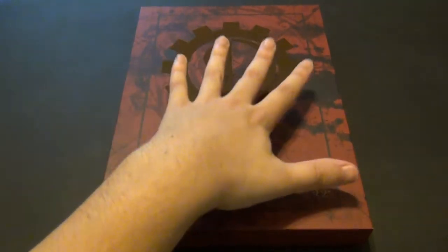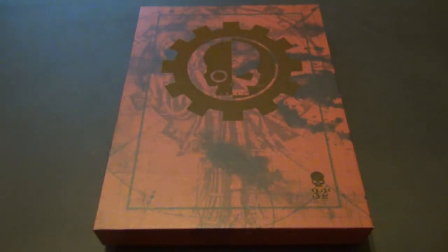For those of you who are wondering, I am a fan of the Mechanicum. In short, if the Mechanicum were an option when I got into the hobby, I would have been playing Mechanicum all these years. But that's not why I'm ultimately happy with this purchase.